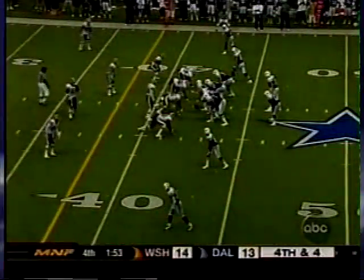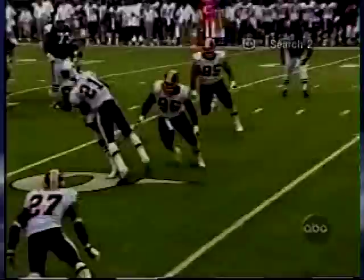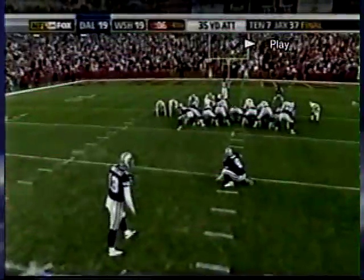Oh, man. Wow. You talk about launching. He launched Creighton halfway back to where he came from. So now it's 4. Taylor, the safety, just comes up and unloads on him. And unloads on him. Holy man. Wow. Tied at 19.